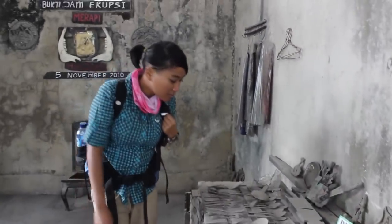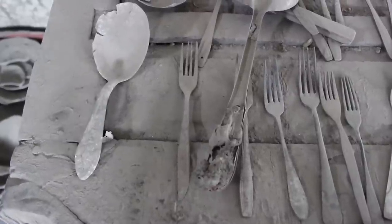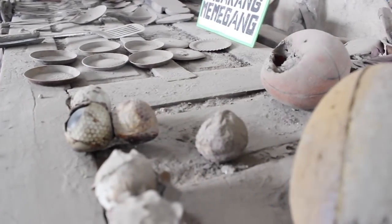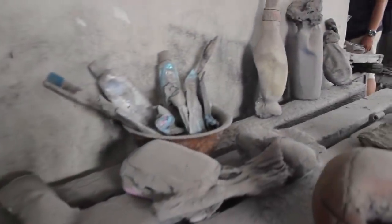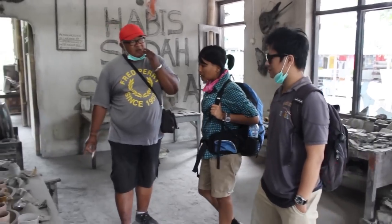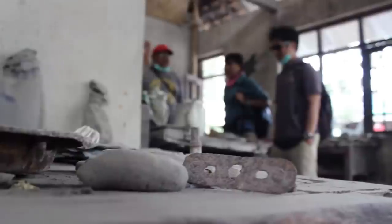There are actually a lot of items in the museum, like what I see right now. There are forks and spoons on the table. But don't forget guys, you're not allowed to touch them. As you take a walk around the museum, your driver can actually tell you a lot of things of how the eruption happened.